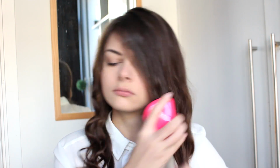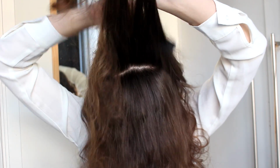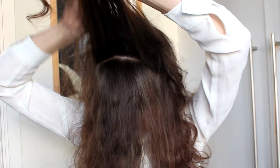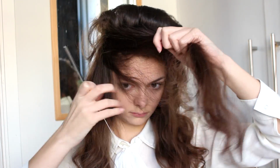before I brush it out. So when my hair has cooled down, I'm going to go over with a hairbrush and then kind of separate out these waves so that they are a little bit more piecey. And then I'm going to work on my poof. So I'm going to take a strip of hair from pretty much the center of my head and I'm going to backcomb this to start building up my volume on top of my head.